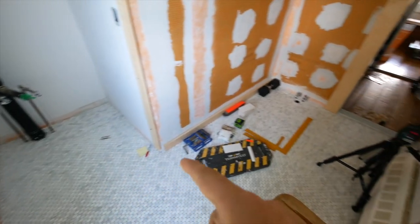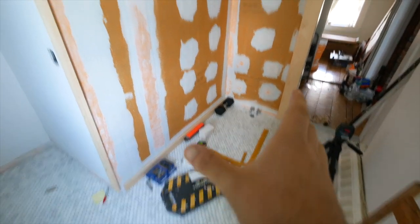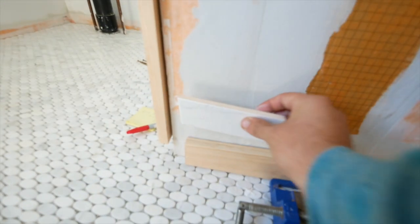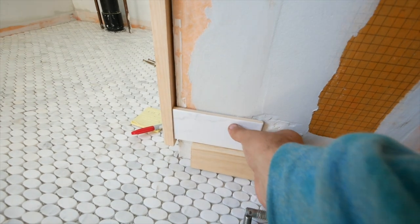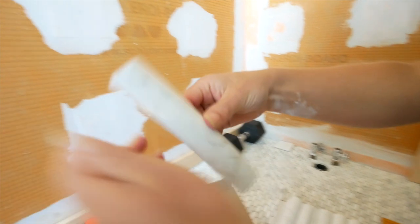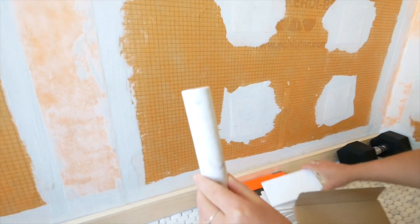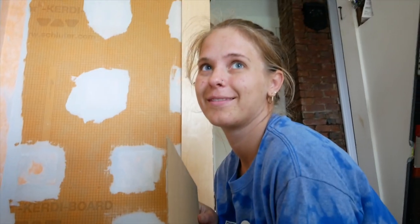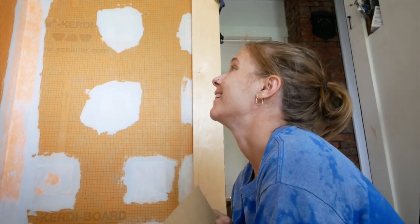We are not done tiling yet. We still have all this to do. The floor is not completely straight, so got this piece of wood down to reference off and work our way up. We got these nice edge pieces that'll go along, and then we've got our nice subway tiles that'll butt up. Aren't you excited for tiling? I'm excited for it to be done.